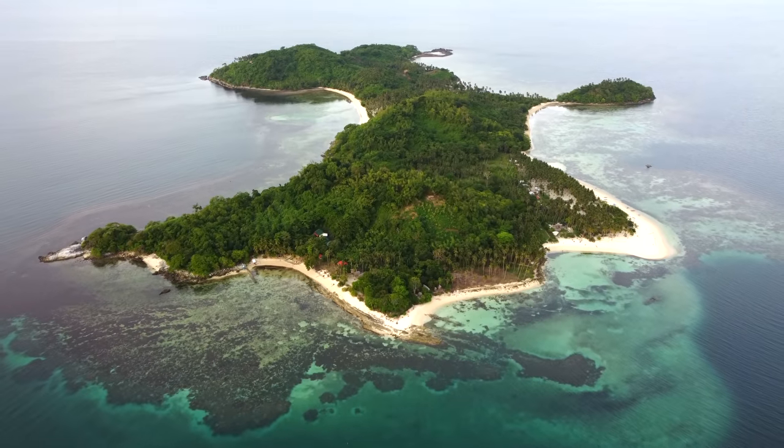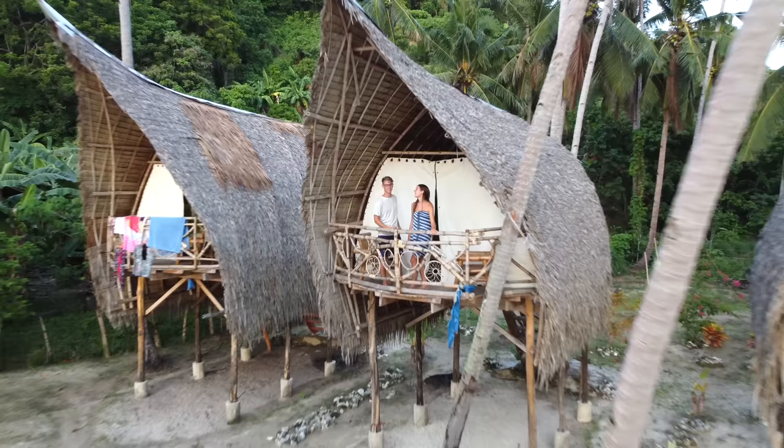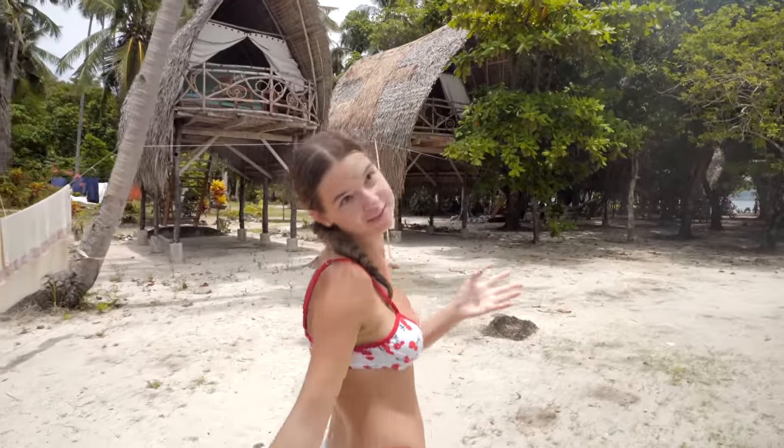Over the next couple of days, we are staying on this tropical island in the Philippines near El Nido. We're actually staying in these incredible beach huts behind me, and they look amazing. I'll give you a tour later, but first, let's go for a dip in the sea because it is so warm at the moment. So there is actually a shipwreck just off the shore, which is supposed to be an amazing snorkeling spot, and apparently there's loads of fish and maybe turtles. And there's also pigs on this island.